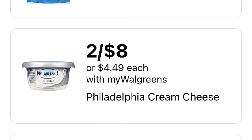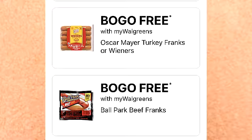Philadelphia cream cheese is on sale, 2 for $8. And Oscar Mayer hot dogs, this includes the turkey dogs, as well as the ballpark franks, are on sale, buy one, get one free.